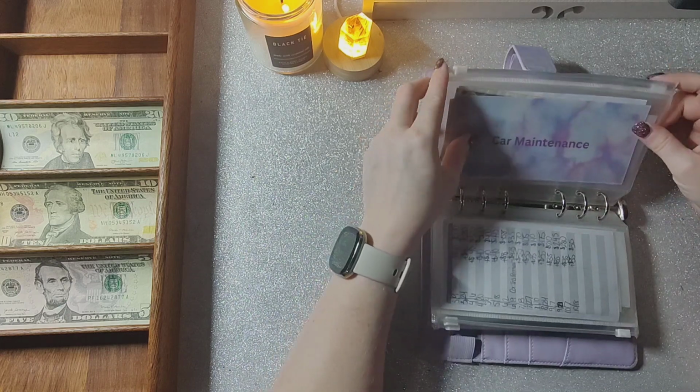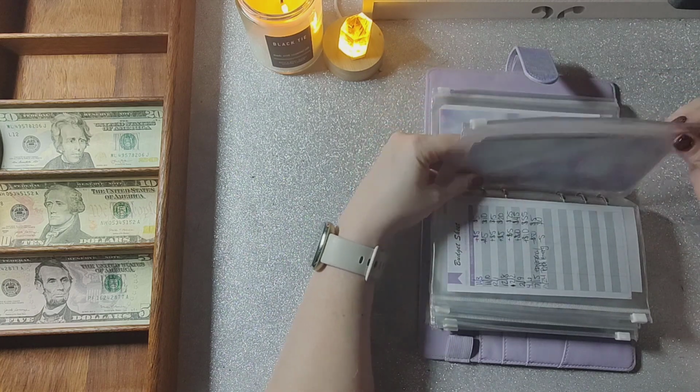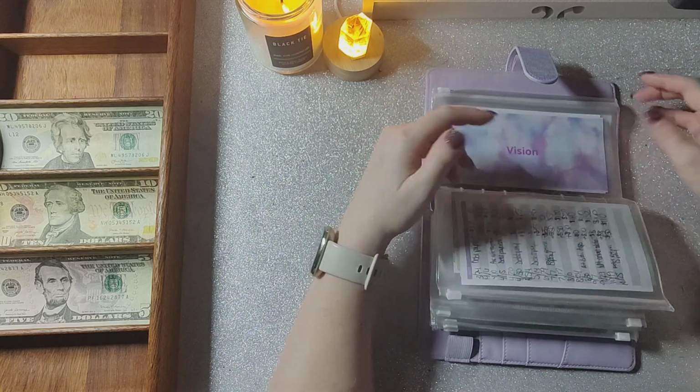Okay, is that it for this binder? It might be. Car. I'm going to be adding to this stuff.